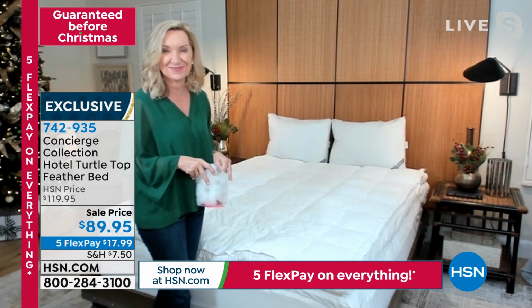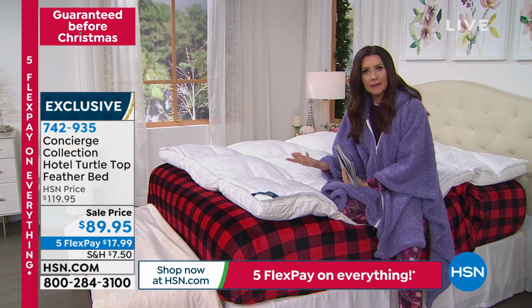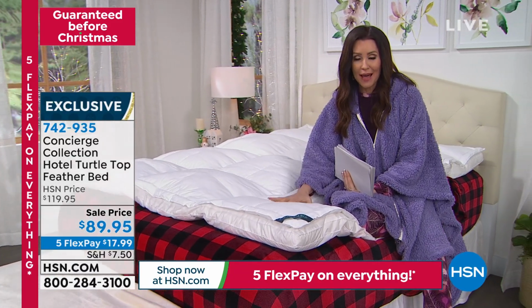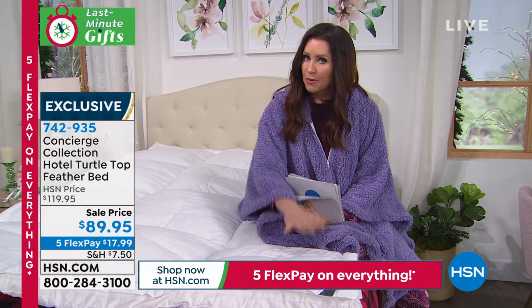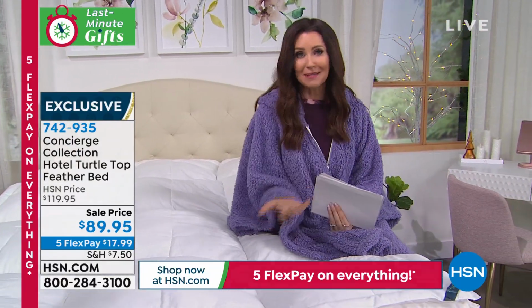Well, if you've ever paid an arm and a leg, literally, for a feather bed, you probably did it because there's nothing that can compare to the comfort of a feather bed. It envelops you in comfort. It feels like you're sleeping on a cloud. But at this price, please don't buy another feather bed at this price. Probably be stuck with quills in the middle of the night.